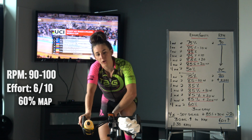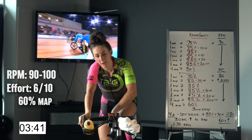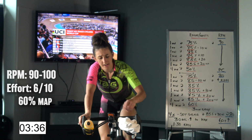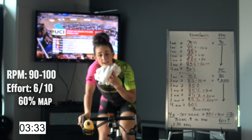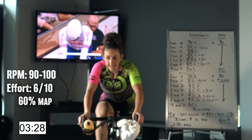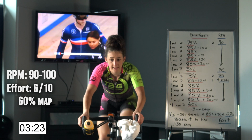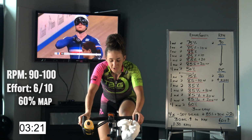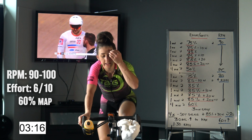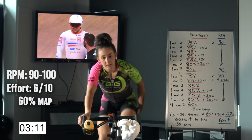Don't back it off all the way. 4 minutes, 60%. Try not to take a pause. Try to go right into 60% for 4 minutes. 90 to 100 RPM. So your preferred cadence in there. Just settle in here for 4 minutes. This is considered your recovery, so you're not backing it off all the way. You're keeping some endurance, keeping some tempo in the legs. Good job.